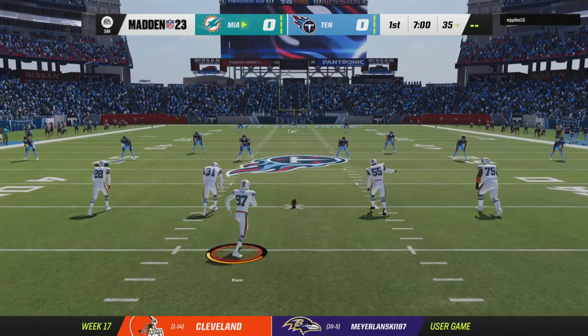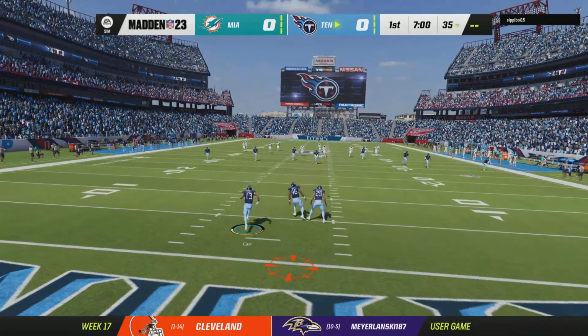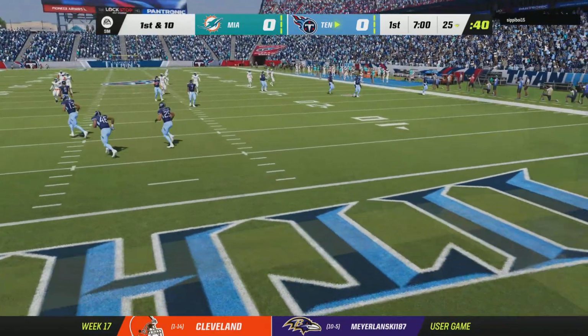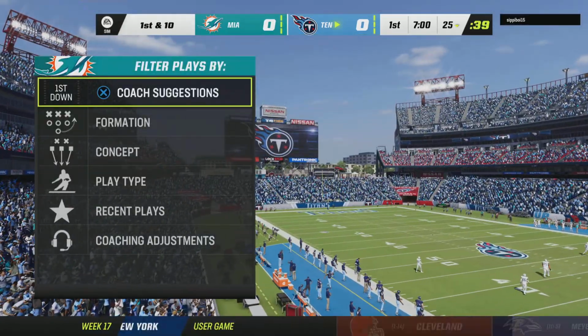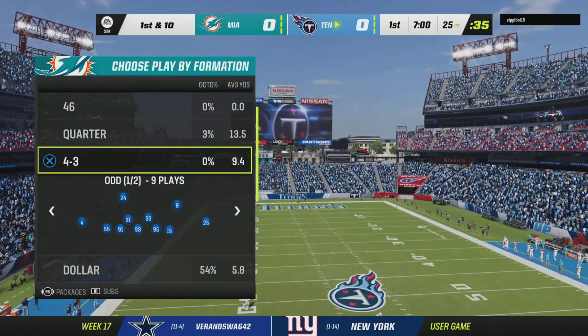The ball on the tee, we're set for football. And off we go from Nashville. And that one will bounce out of the back of the end zone, so we will start here at the 25.